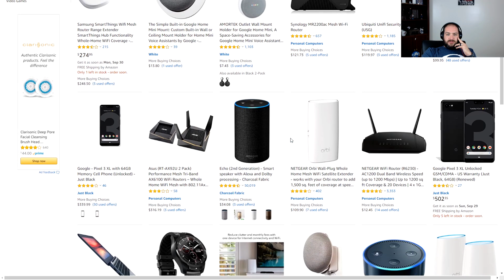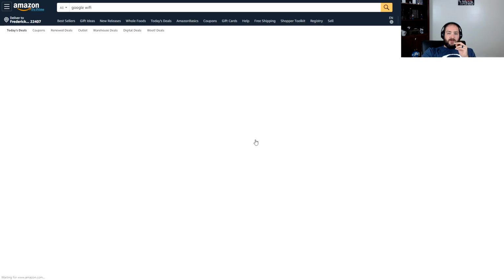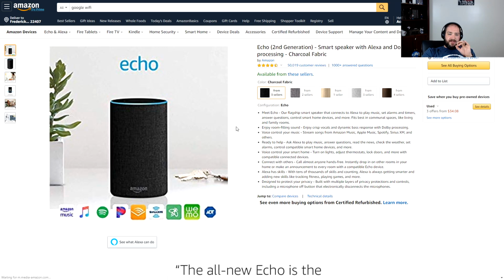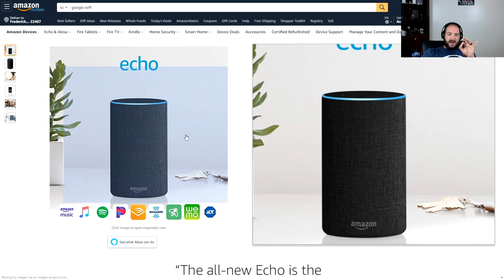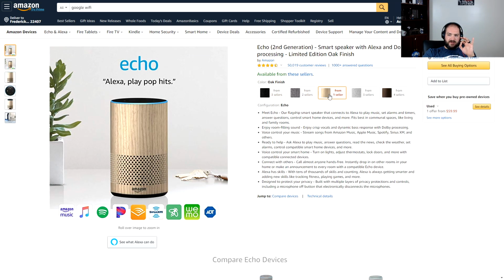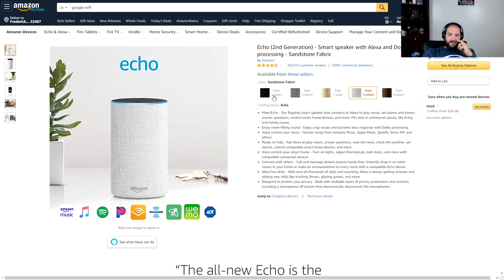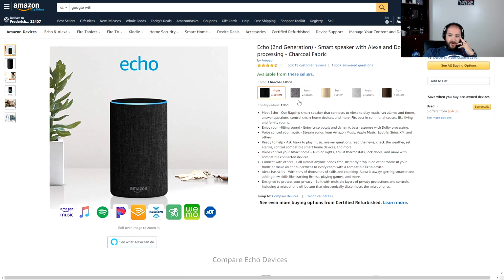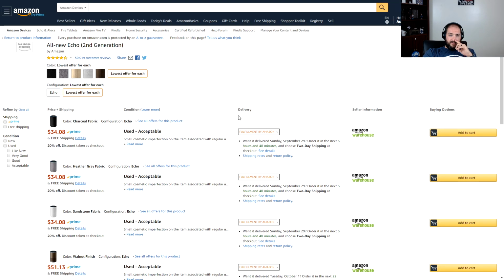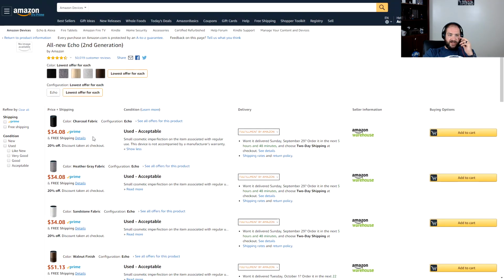So let's look. Okay, wow. Oh man, that's a really good deal here. So the Amazon second gen speakers. Just the other day, these were $99. The new Echoes were just released, and these dropped. They were selling these oak finishes at $69.99. This Heather Gray one's now $34. This charcoal one, these are good deals for $34. These are amazing speakers. I have them, and the last one I bought was in acceptable condition, and it was in fantastic shape.